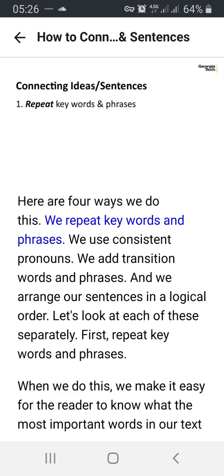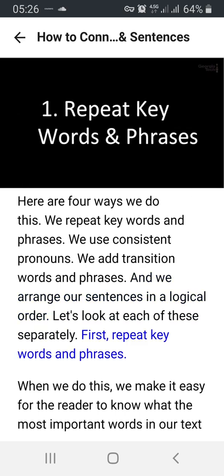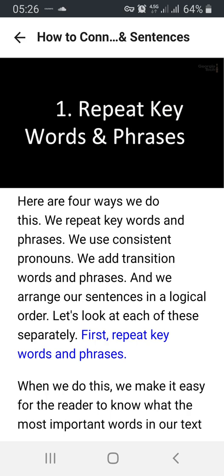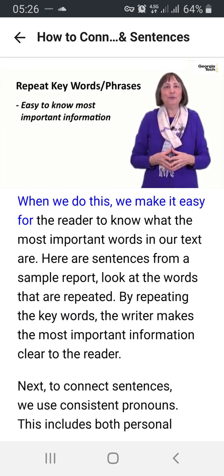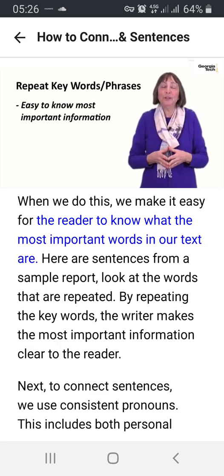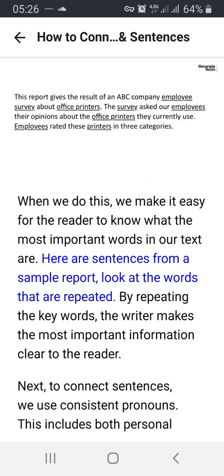We repeat key words and phrases. We use consistent pronouns. We add transition words and phrases, and we arrange our sentences in a logical order. Let's look at each of these separately. First, repeat key words and phrases. When we do this, we make it easy for the reader to know what the most important words in our text are. Here are sentences from a sample report. Look at the words that are repeated.